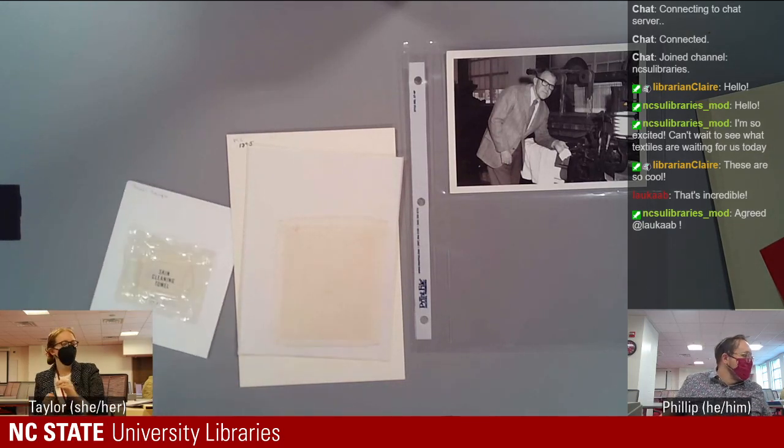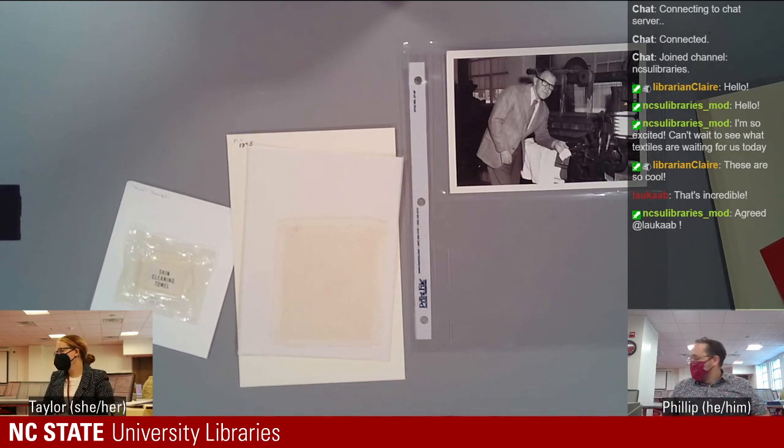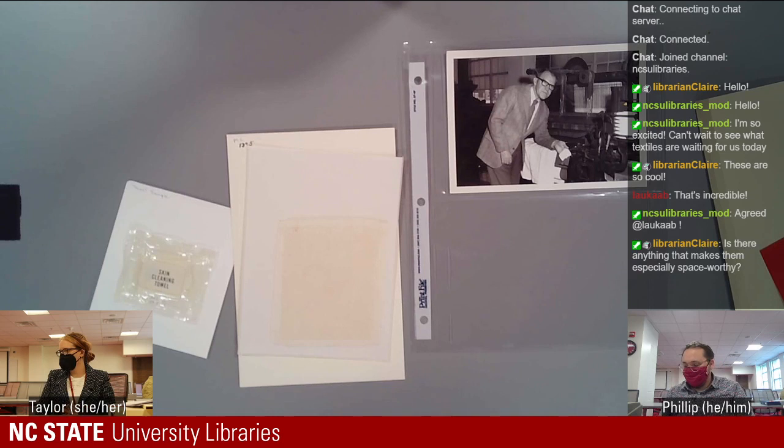What's fascinating to me about these is, as a former student at NC State, a long, long time ago, I think I sometimes didn't really realize how NC State is truly at the forefront of technology and innovation, which is fascinating to me. I mean, we have one of the largest aerospace and mechanical engineering programs in the country, very involved with the space program and with NASA.